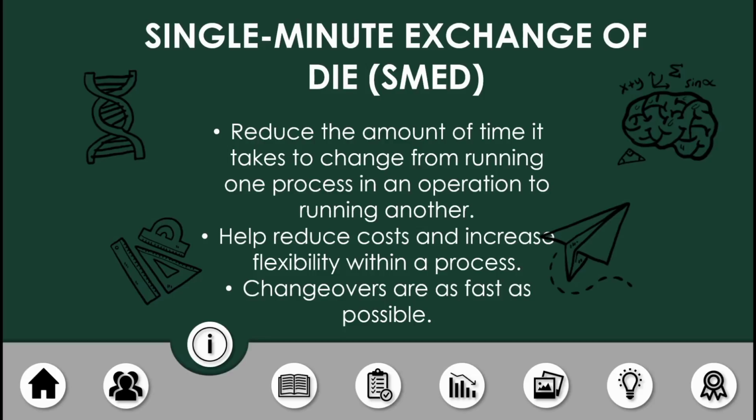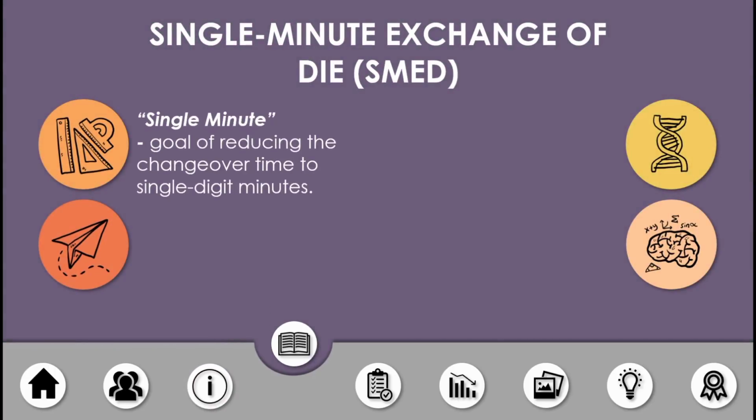And according to its definition, SMED allows the process of trying to make changeovers as fast as possible. Single minute refers to the goal of reducing the changeover time to single-digit minutes. So from a maximum of 9 minutes down to 1. Pero hindi naman lahat ng mga process or pag-manufacture ay 9 minutes lang. So if 2 digits na, minsan kasi nasa hours din yun or days ang inaabot, SMED can reduce the time to less than 10 minutes.